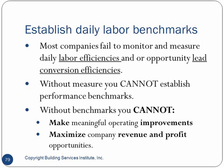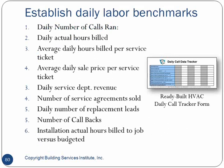But you need to be looking at your conversion rates, because if you're not picking up the minimum in your industry, then you're leaving money on the table. That means you're sending people out and you're missing your opportunities. So without measure, you can't establish performance benchmarks. And without benchmarks, you cannot make meaningful operating improvements or really maximize the company revenue and profit opportunity.